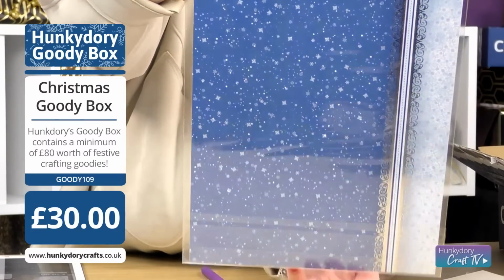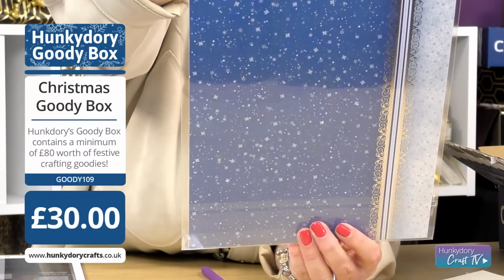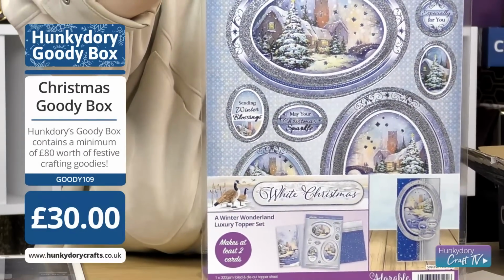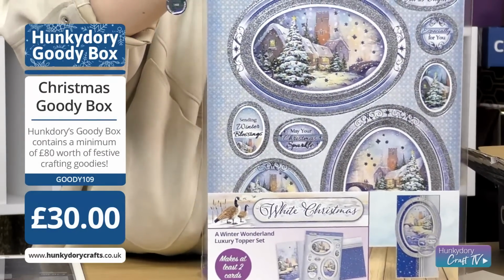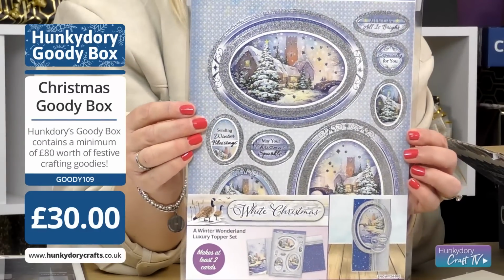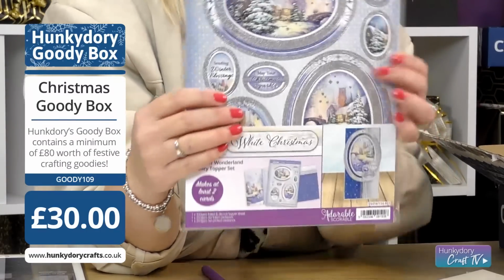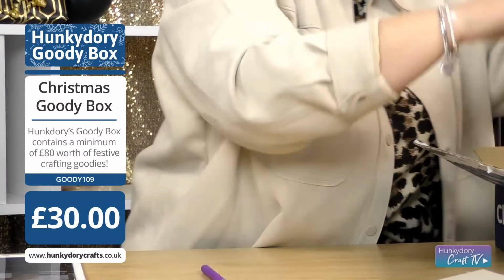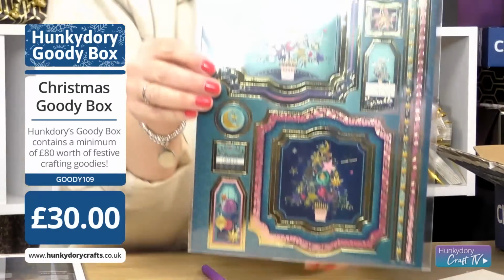This year's toppers as well. So you've got 1 topper sheet, 1 foiled cardstock and 1 printed cardstock. I think you could probably get more than 2 cards out of there. Definitely. Especially if you're bringing in that other cardstock as well. Yeah. So that is your luxury topper set. There's still more. We're still going. There's loads included in this. It's crazy. Ooh, I like that one.